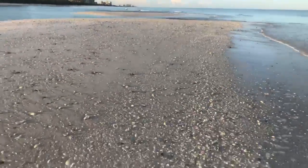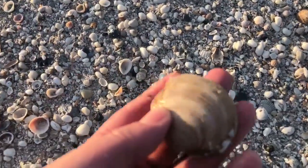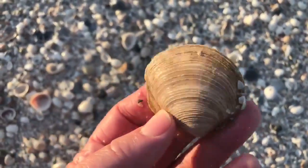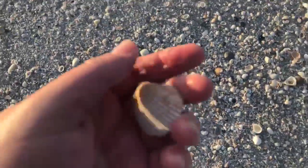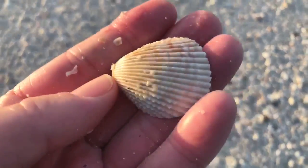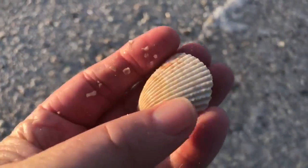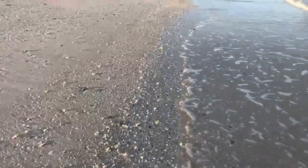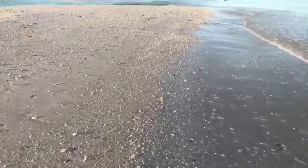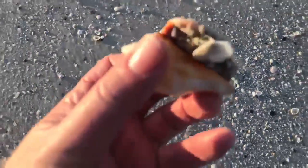Another little cockle out here. Lots of clam shells out here. Lots and lots of clam shells like this one. Another little cockle shell. Nice little cockle. It's a little conch, an old one. And a smaller fighting conch shell.